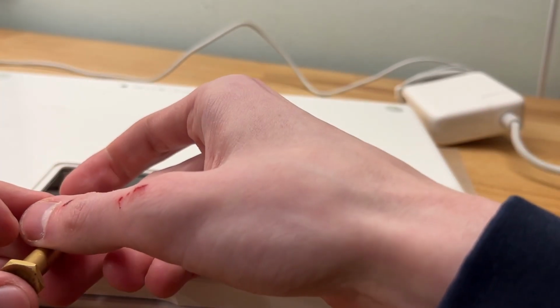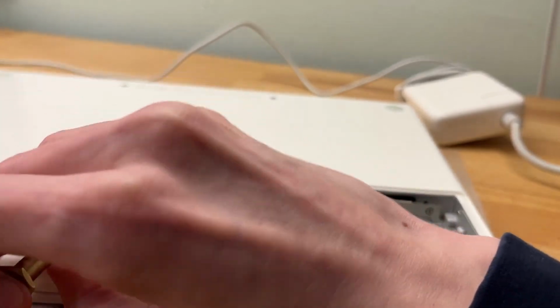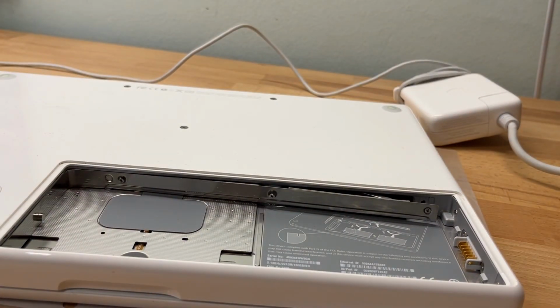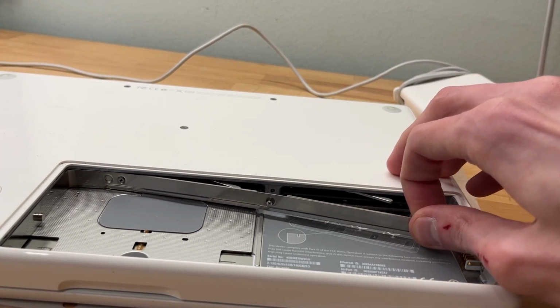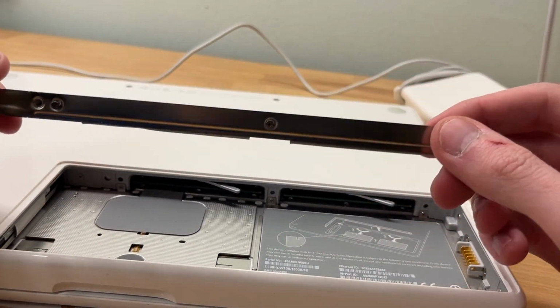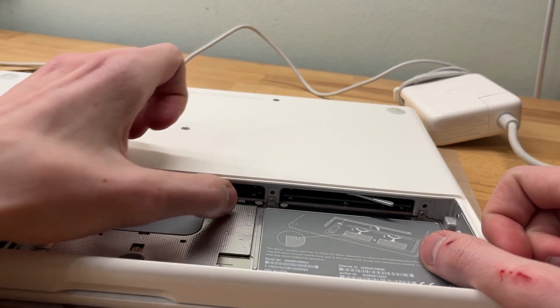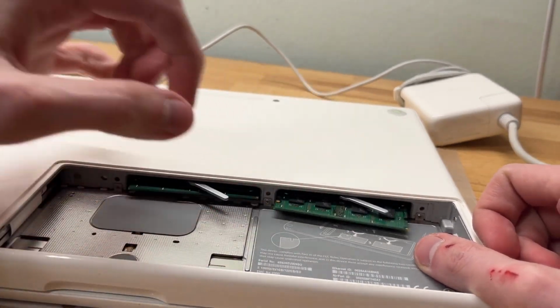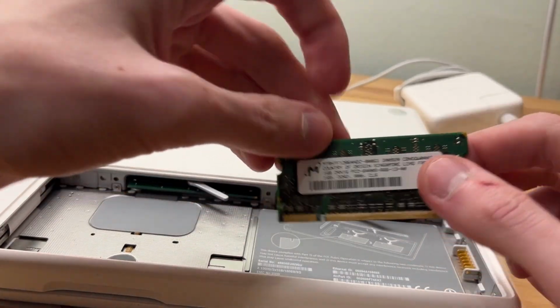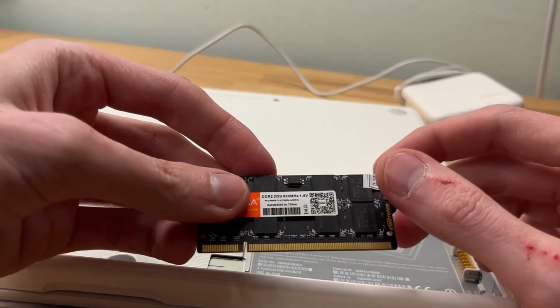So let's unscrew those 3 Phillips screws. No Torx. No security, whatever bullshit screw, pentalobe, whatever they have nowadays. Just a normal Phillips screw. And now we remove this shield thing. This has probably never been removed. There it is. No further disassembly required. All we do is flip this lever and our RAM sticks pop right out. Oops. 1 gigabyte. Was I right? 800 megahertz? Stock RAM. And now let's put in the Doska.